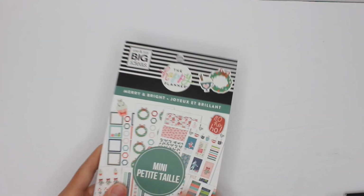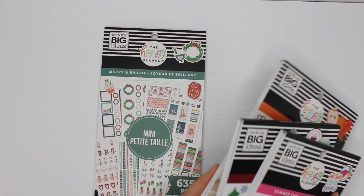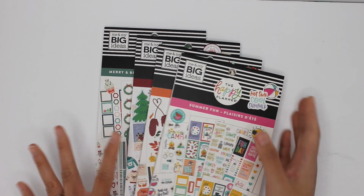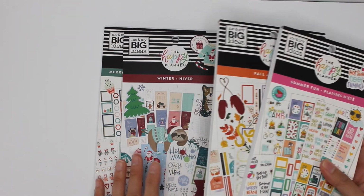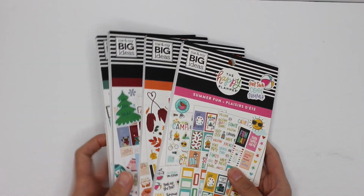I love Christmas sticker books. So I think out of all of the seasonal ones, I would probably keep Winter and Merry and Bright, even though I probably wouldn't use them all. I don't know. We'll see. I am a minimalist at heart, so I don't know if having this many seasonal books would probably overwhelm me. That is my honest opinion.